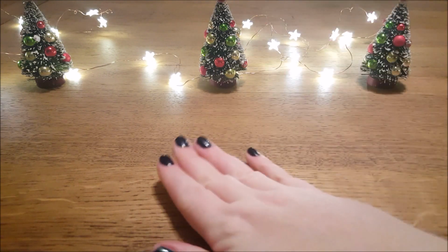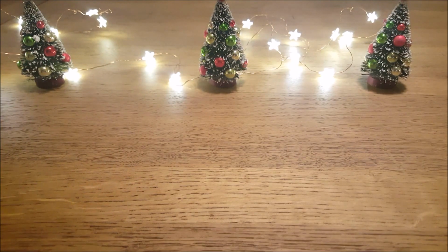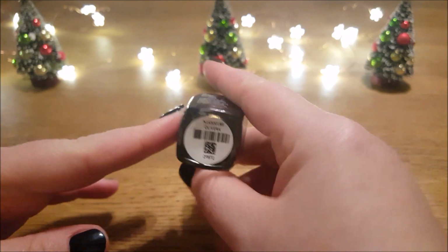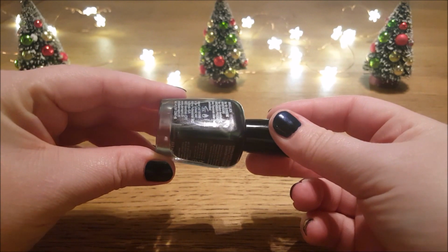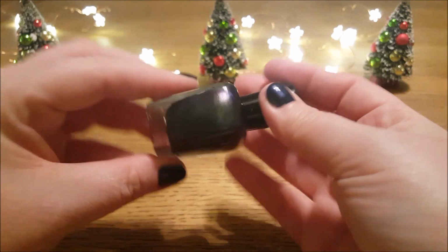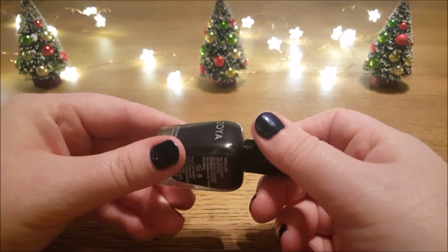Oh, by the way, on my nails is Zoya's Oliveira. What's it called? It's called Oliveira. Yes, I was right. It's from this year's Enchanted Holiday Collection, and it moves from green to purple. It's a colour shifting polish, which they call, what do they call it? A polychrome polish? I can't remember. They have a special name for it, but yeah, it's a colour shifting polish.